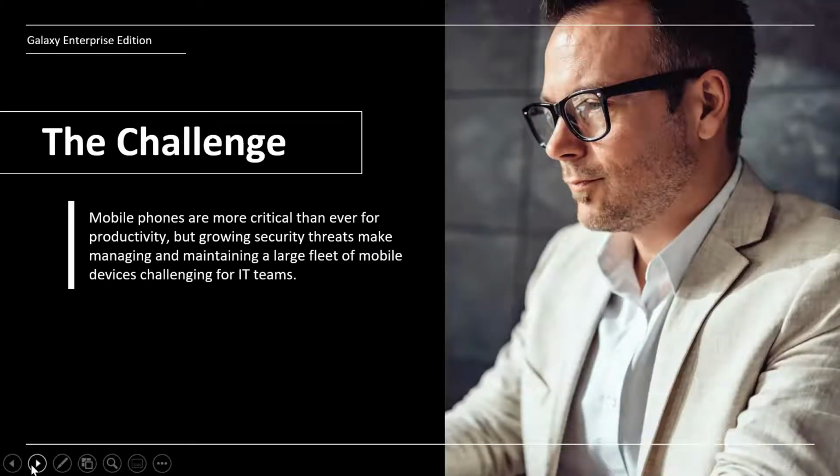The main challenge is that mobile phones are more critical than ever before for productivity. A lot of people nowadays are using their phones for a lot more, for work use and for personal use. If you're commuting from A to B, on the train, you tend to pull out your laptop, but the laptop can be very big and bulky, and you may not have enough power. So people pull out their phones because they have a device either for work use, personal use, or even BYOD, bring your own device, where they've got two entities separated on a single device.